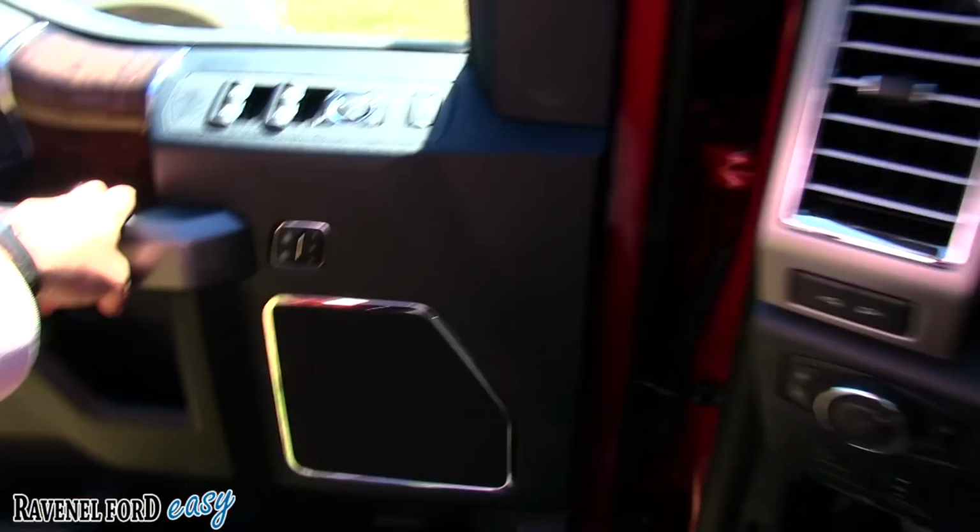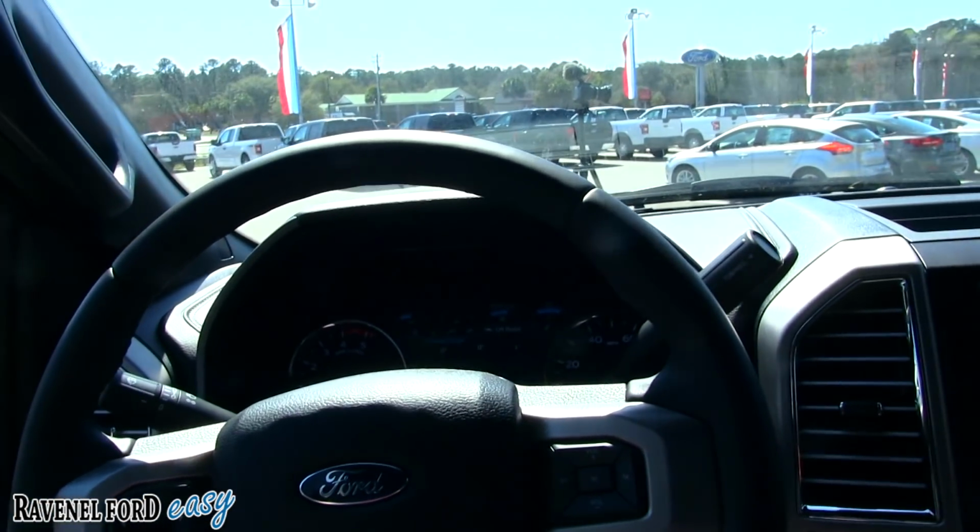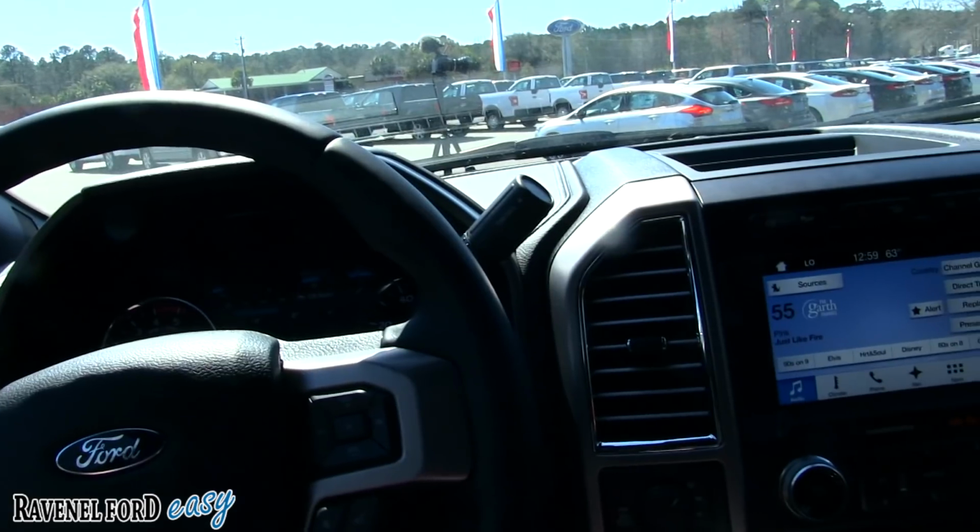All right, close her up. And it's quiet. I mean, I almost can't even hear the engine right now. It's that quiet inside the cabin here.